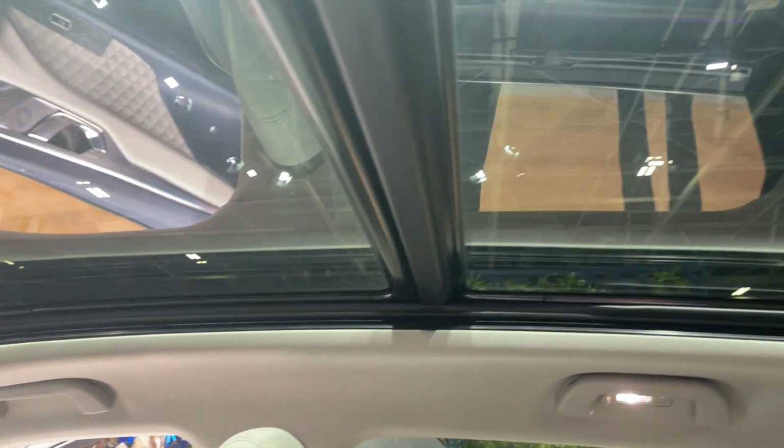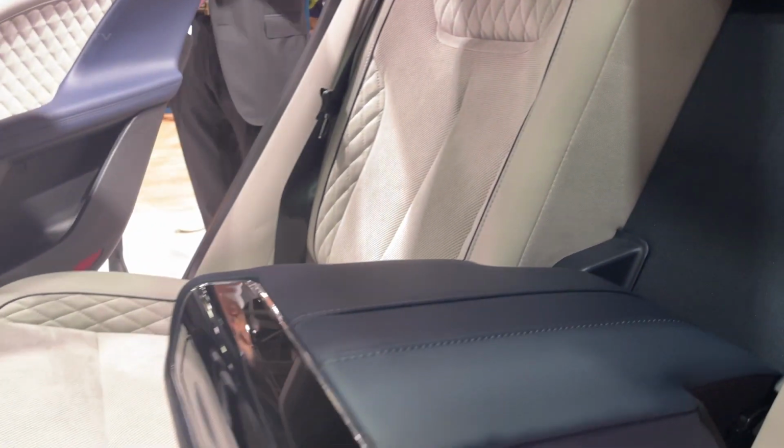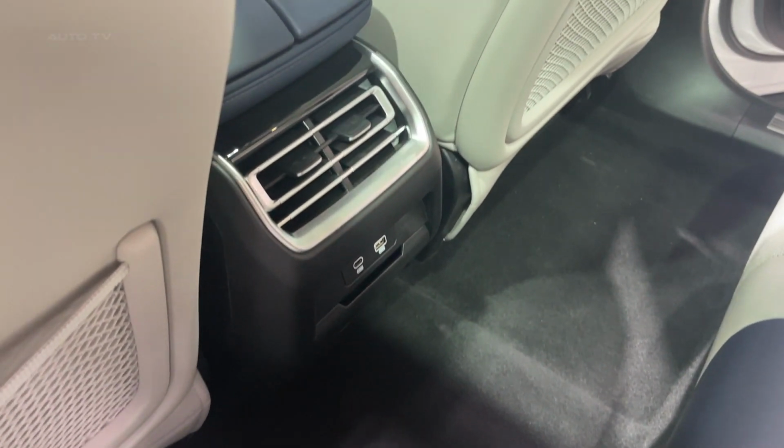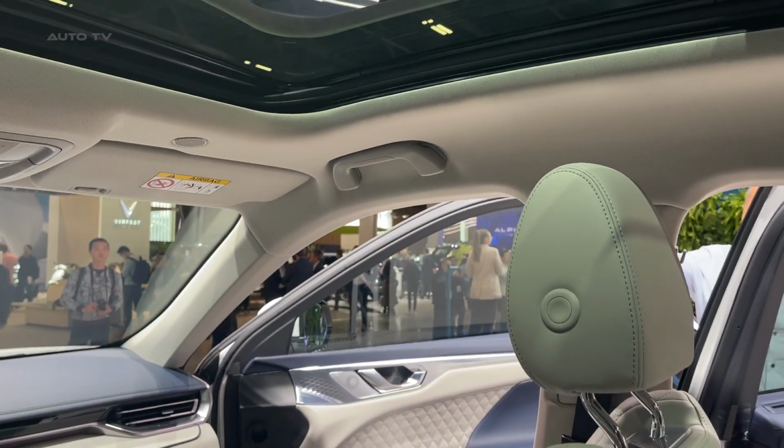In terms of storage, the Coffee 01 offers a decent 27 cubic feet of space behind the rear seats, which expands to 57 cubic feet when the seats are folded. While these figures are commendable, they don't necessarily lead the segment. However, the power-operated rear liftgate and the inclusion of charging ports and tie-downs enhance its practicality.